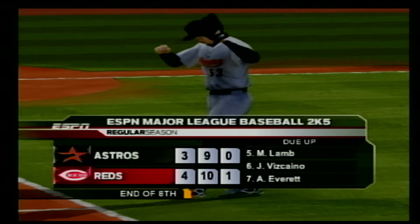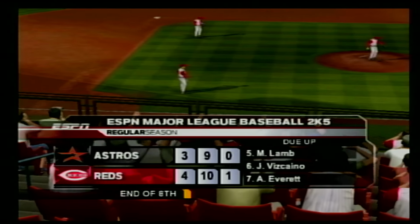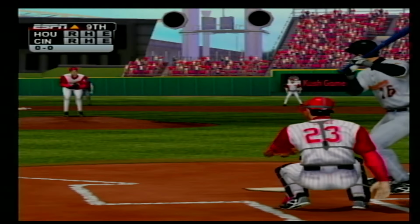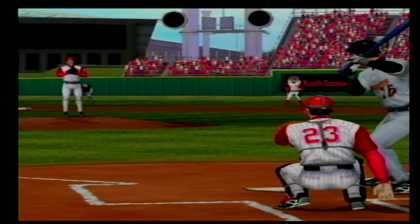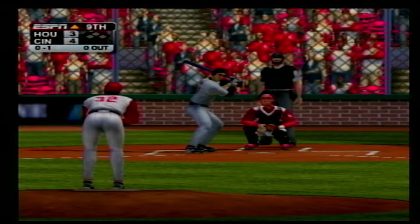8 innings are in the books. It's on to the ninth. Cincinnati has the lead 4-3. 5, 6, 7 hitters coming up next. Adam Everett will try and get something started. He's up third in the next inning. First pitch, here it comes. Now a swing and a ball hit foul.